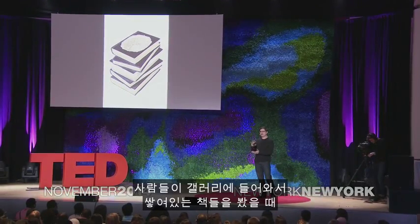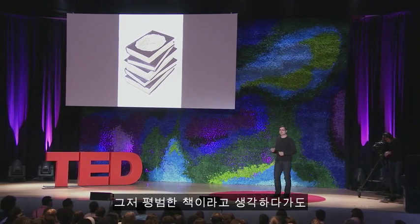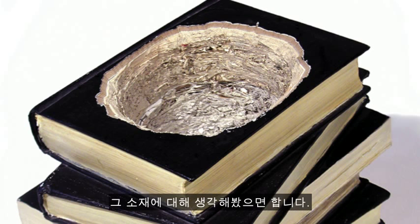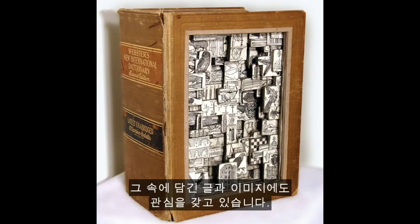I wanted to create a stack of books so that somebody could come into the gallery and think they're just looking at a regular stack of books. But then as they got closer, they would see this rough hole carved into it and wonder what was happening and wonder why and think about the material of the book. So I'm interested in the texture, but I'm more interested in the text and the images that we find within books.